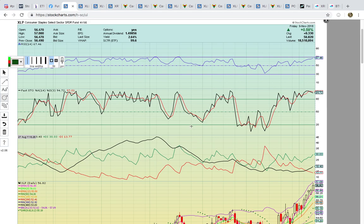In this video we're going to take a look at the different sectors through the spiders, through the different trading vehicles. First up we're going to look at XLP, the Consumer Staples Select Sector Spider Fund. This is the strongest of the different sectors right now.